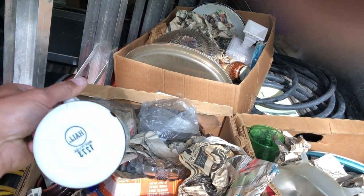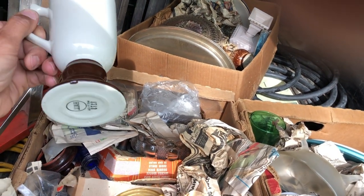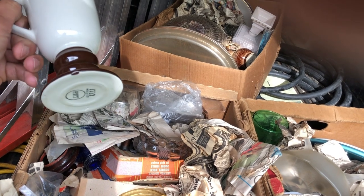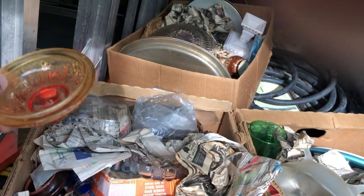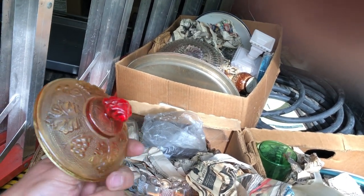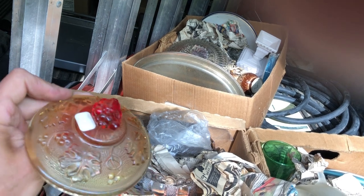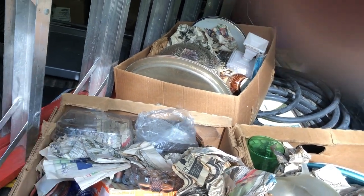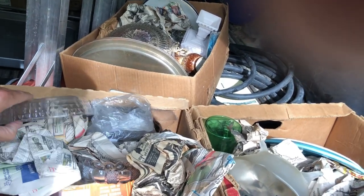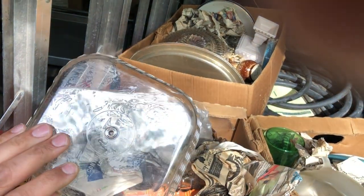Beautiful mug. Hall Company. With a little chip right there. Beautiful. Oh, that's a lid. Okay. Don't know. A plastic little tray.